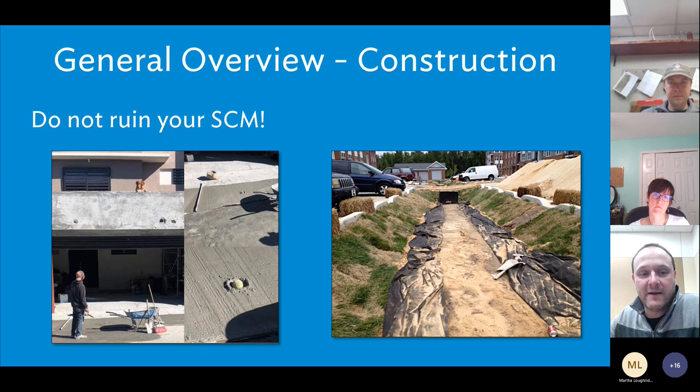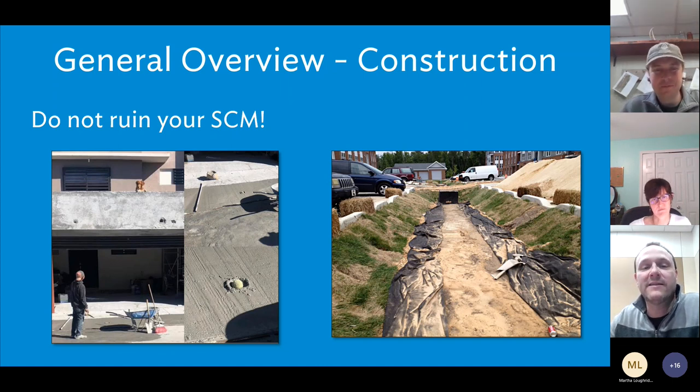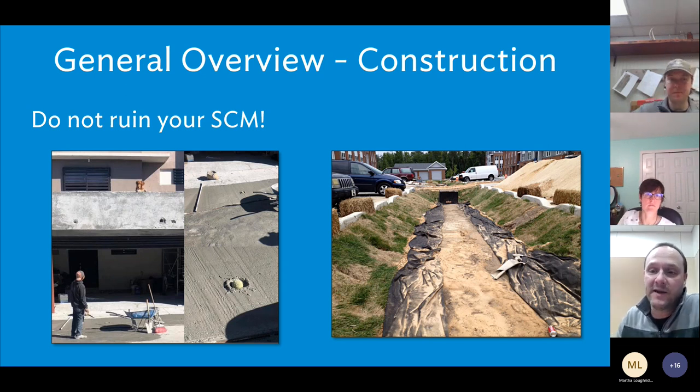I like the picture on the left there about the guy who poured the concrete. You know, he had every intention of making it look nice, and it did look nice. And, you know, surprise, the golden retriever at the balcony above him wanted to play with his tennis ball at the same time. So surprises can happen. Unexpected things do happen, and that is understandable. But keeping sediment out of your practices is not something that should be a surprise if you're putting them in before the area that drains to it is stabilized.